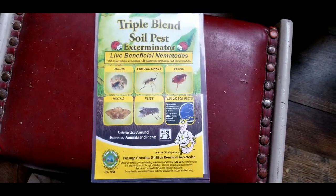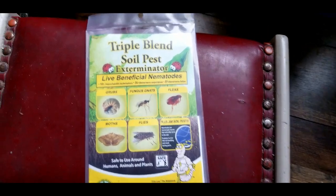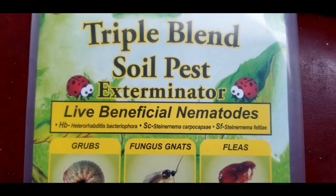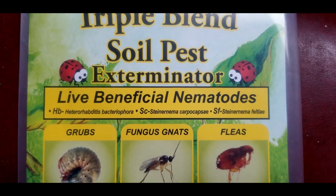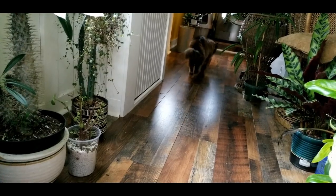So here is the pack of beneficial nematodes that I got. There is the Latin on which ones are contained. Hi, Fred. Fluffy butt. I just wanted to show you guys.